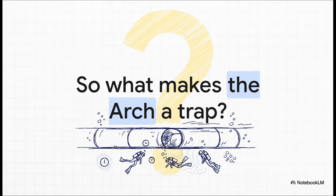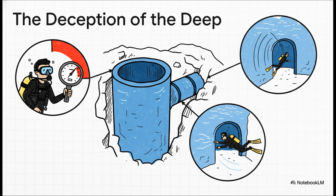A 26-meter-long tunnel? 56 meters down? I mean, on paper, that sounds like something an expert could handle, right? So why does it act like a perfect natural trap for so many people? It's this lethal combination of three things that are all working to deceive you.